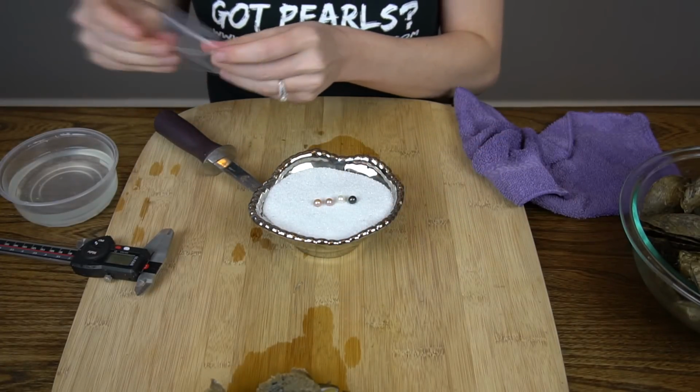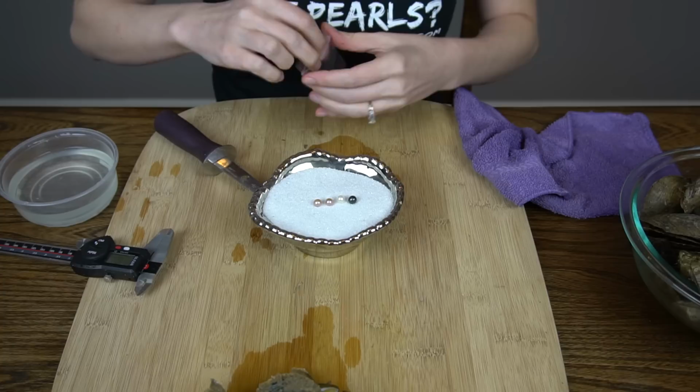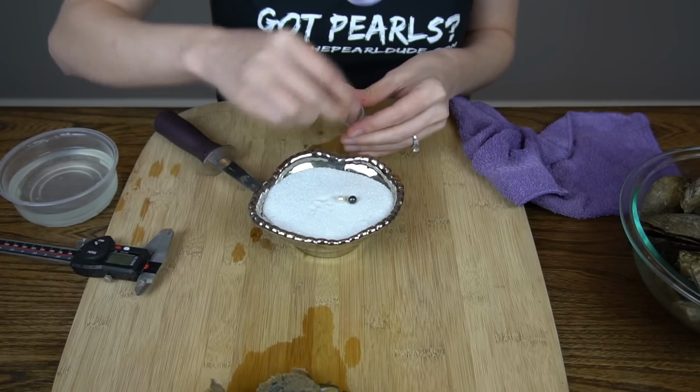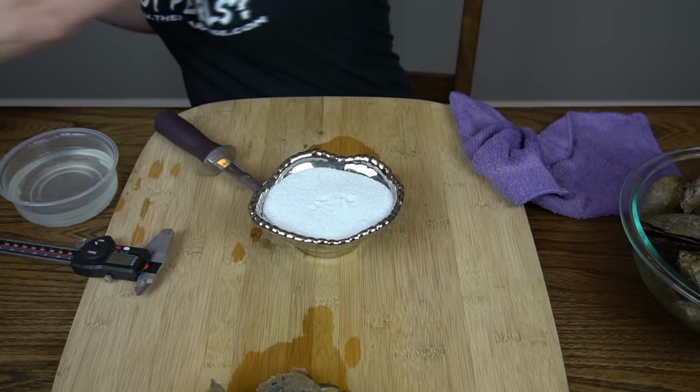I'm out of my sheer bag, so I'm putting them in these plastic bags for now. But my shipment of sheer bags is coming in tomorrow, so I will swap these out so you can get a sheer bag as well.